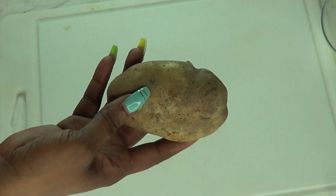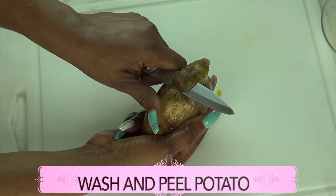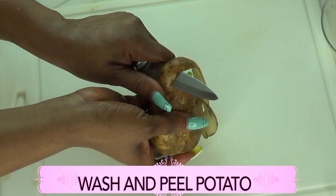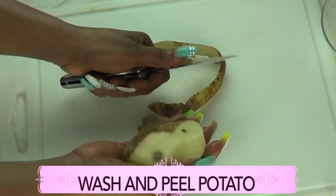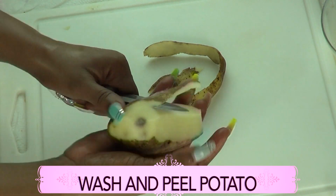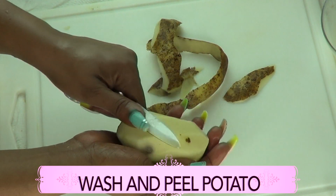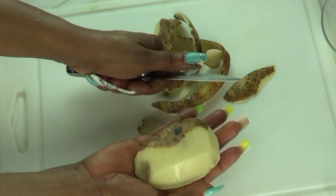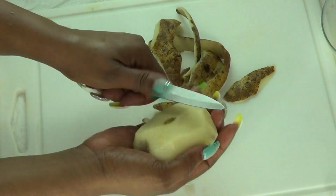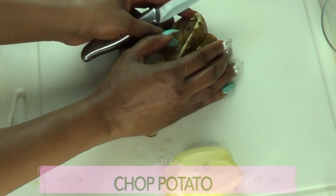What I'm going to do is wash and peel my potato. I'm going to be blending the potatoes, so if you do not have a blender, you can go ahead and grate your potato. Now, do not use sweet potato for this remedy. We're using just potato. A wonderful thing about the potato is that it works best when it is cold. So it's okay to put your potato in the refrigerator so that when you're ready to use it, it is nice and cold. If not, just chill the remedy after you make it.